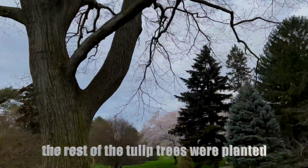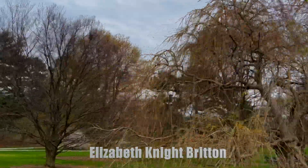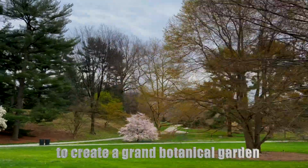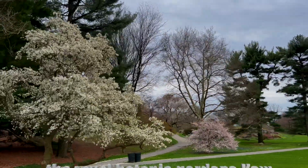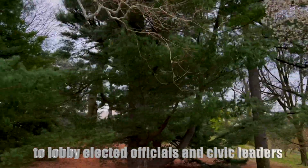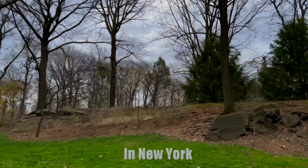The rest of the tulip trees were planted in 1905 under the direction of Nathaniel Lord Britton, the taxonomist. Britton and his wife, Elizabeth Knight Britton, herself a distinguished botanist, were leaders of the movement to create a grand botanical garden in New York City in the late 19th century. While on their honeymoon in London in 1888, they visited the Royal Botanic Gardens, Kew. What they saw inspired them to lobby elected officials and civic leaders to create a public garden dedicated to science, education, and horticulture in the city.